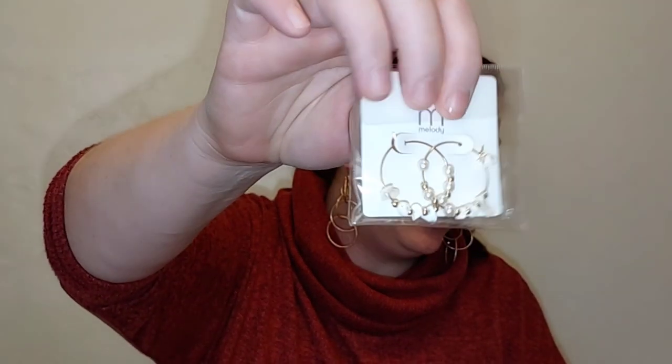Okay, so I didn't get any makeup. I got some hair things and some jewelry. So first thing I want to show you are these super cute little pearl and shell earrings.